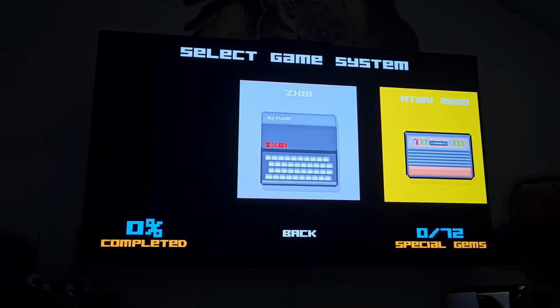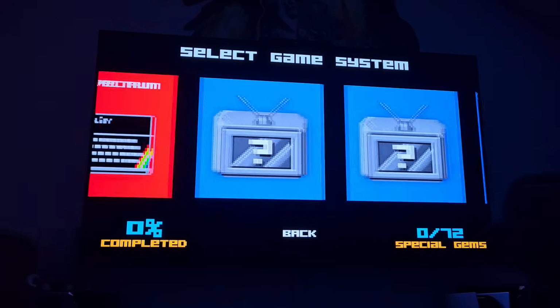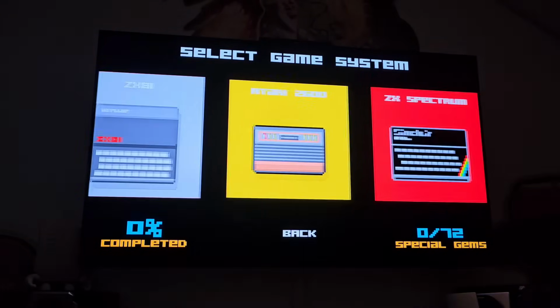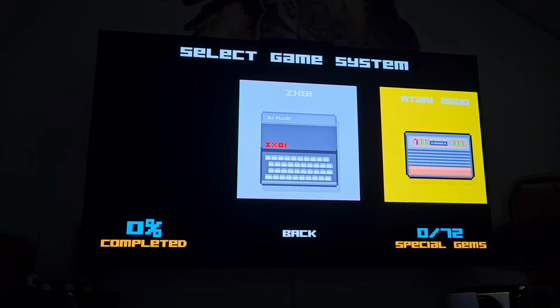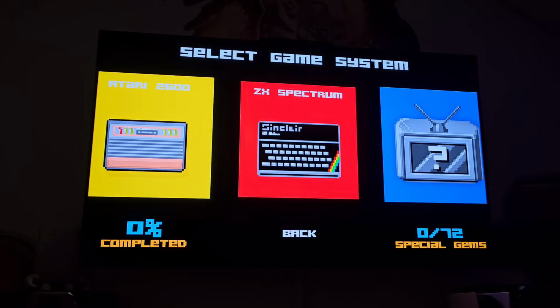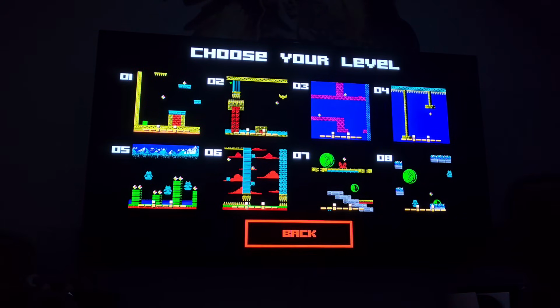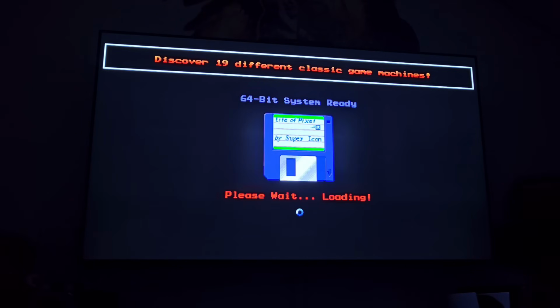Select game system. Okay, ZX81, Atari 2600, Spectrum. So obviously you have to unlock the later consoles. I never really had any of these, if I'm being honest. Commodore 64 was my first, so let's go ZX Spectrum. Choose your level. Might as well start with level one, haven't we, guys? Let's go.